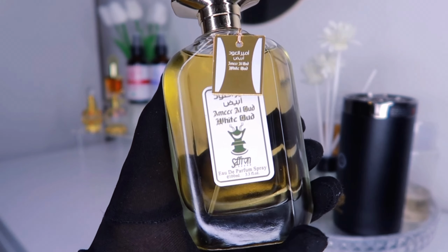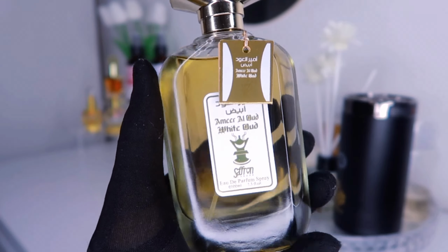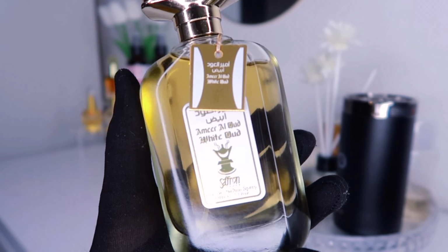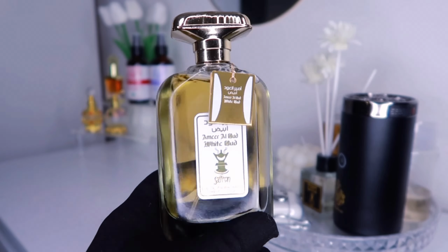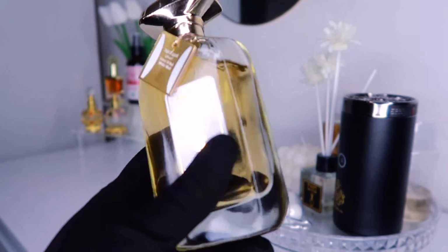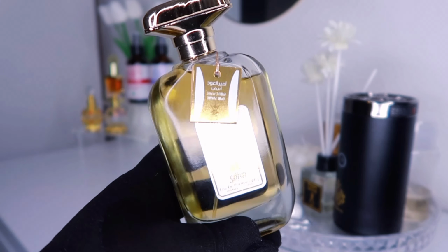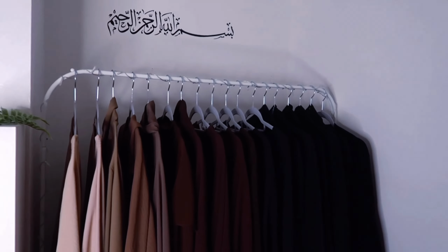And then to top it off, I spray this white Oud all over my skin. When I tell you, this will have you smelling sweet for a whole day. It is so good. I think it was $10.99, totally worth the price. It's a 100 milliliter bottle. SubhanAllah, like, it's really good. I do recommend this one because it's cheap and it smells rich and expensive, and it does last. So now I am all ready.